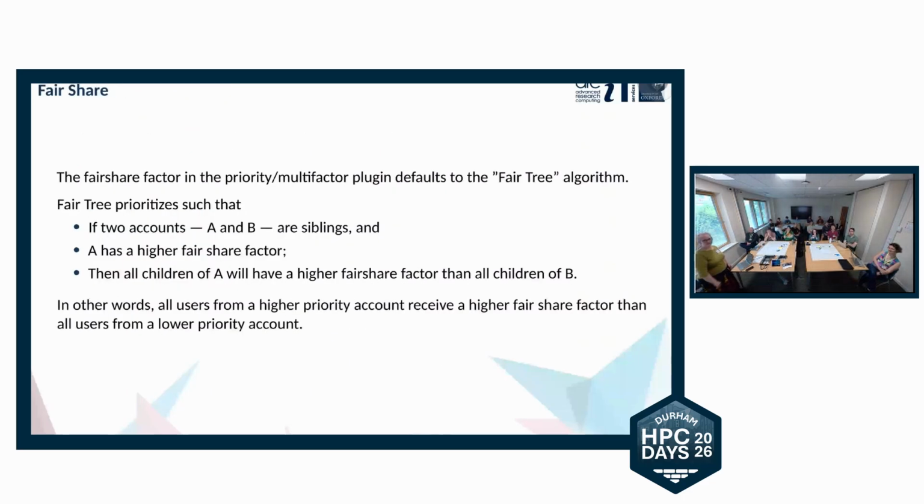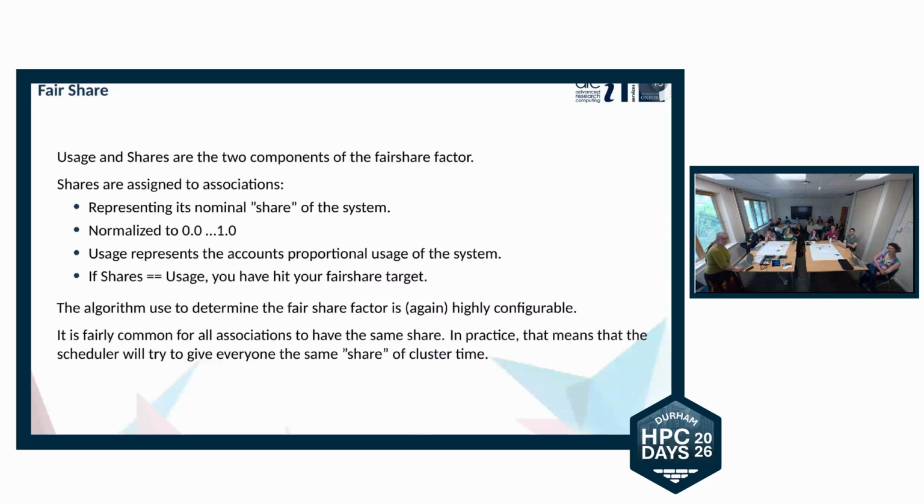So the fair share factor is one of these, and the fair share algorithm is a tree algorithm. It's actually quite simple. If a project has a priority, the children of that project inherit that. So you don't have higher priority children in lower priority projects and things like that. So it's an inherited thing. And then you assign shares to the associations in your fair tree. The shares are between 0 and 1, but it's really just 0 to 100% and things like that. Slurm normalizes everything down for reasons.